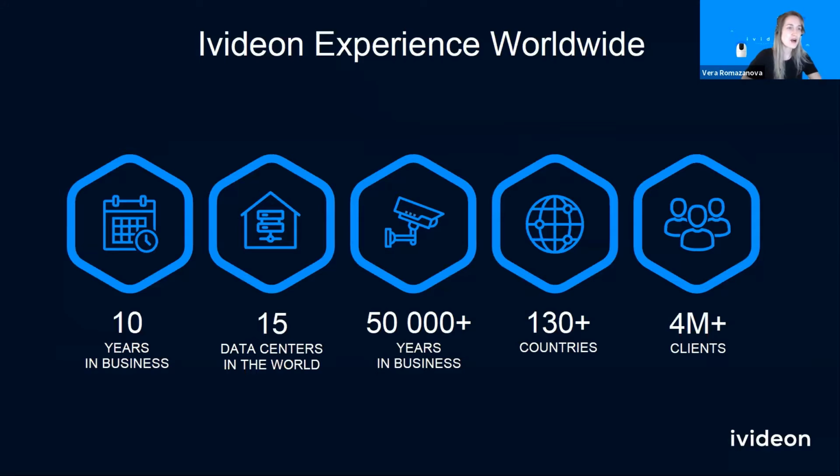So a little bit about Ivideon. We are headquartered in the US and have a few offices in Europe. We've been working on the market for more than 10 years, and there are 4 million clients around the globe using Ivideon service from 130 countries. The biggest project we are proud of is with more than 50K cameras with one of the largest telecom operators in the world. And data centers are located in the US and all around the world.